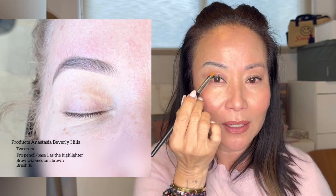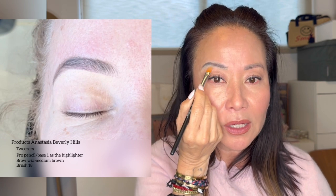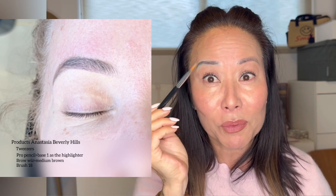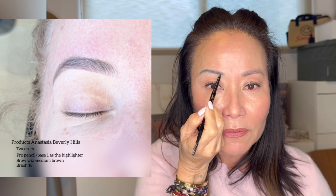Now up in the front, you notice that I'm using the brush 18, the famous brush 18. I used a tiny bit here, just to move the Pro Pencil, the highlighter, around. I always love that brush just to clean anything up. And up in the front, if you don't want to put that much color, which you don't need, just do a little bit of highlighter up in the front and comb it right through with this brush, meaning brush it right through. It actually makes a big difference. For me, I need a little bit fuller up in the front.